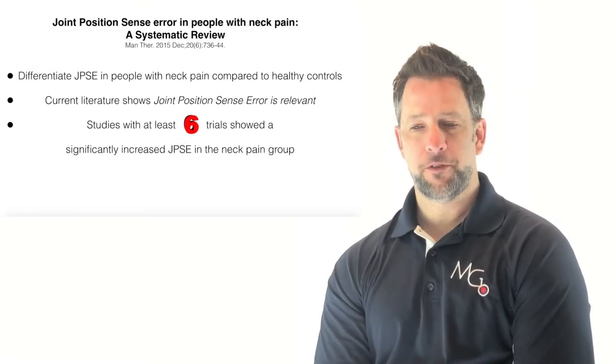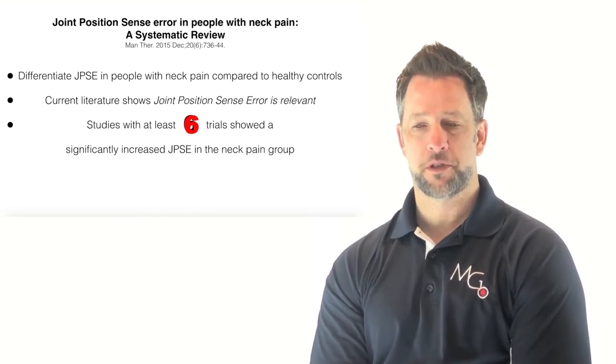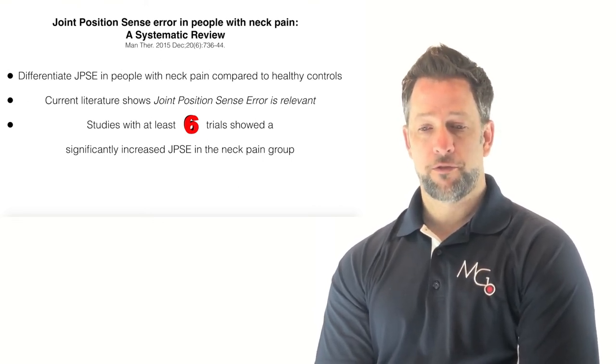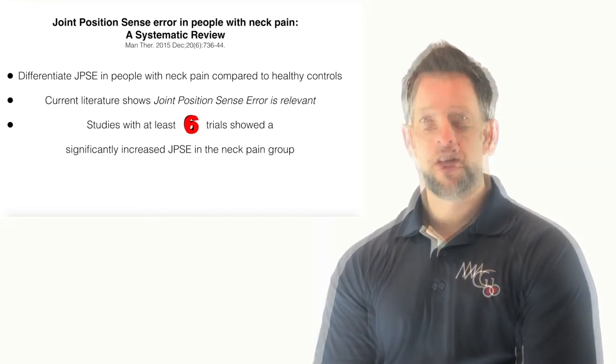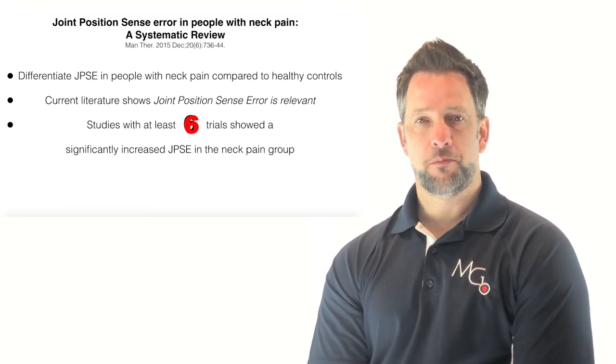In 2015, published in Manual Therapy, there was a systematic review performed on joint position sense error in people with neck pain. What they found was differentiated joint position sense error in people with neck pain compared to healthy controls. This is relevant as we can combine the 2003 study by Treleaven as well as the 2015 systematic review on neck pain patients and provide assessment and treatment for these populations of whiplash and chronic neck pain with the motion guidance device.